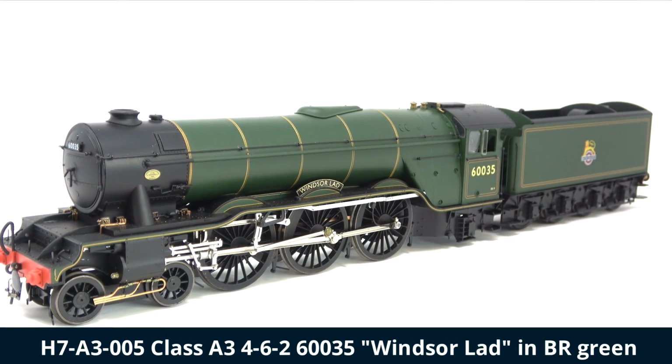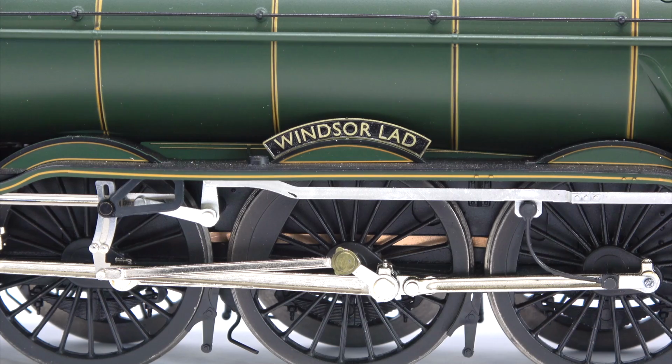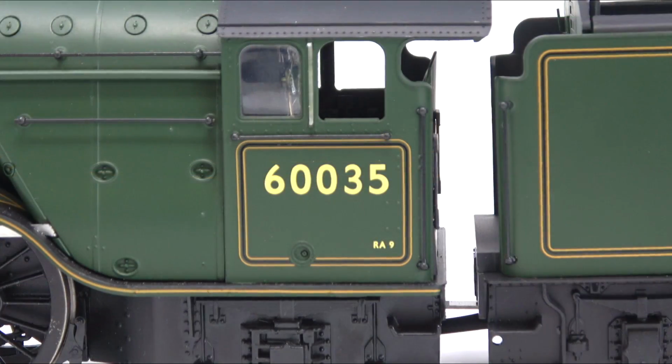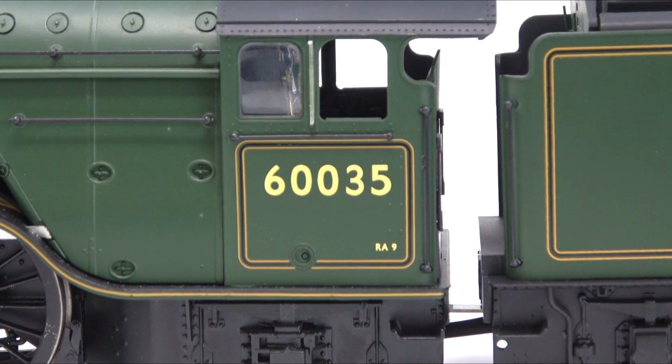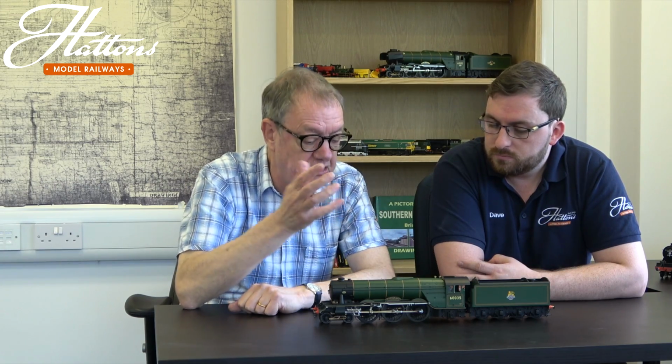So here we have Windsor Lad, which was numerically the first A3, 60035, because 60034 was numerically the last of the BR A4s, but actually it's one of the newer A3s. It is, yes. It's one of the 1934-35 built A3s, the final ones.